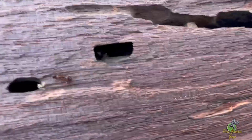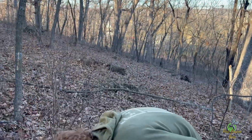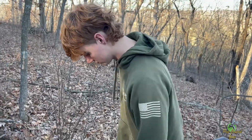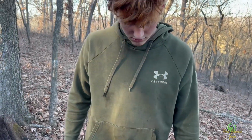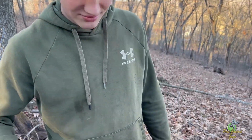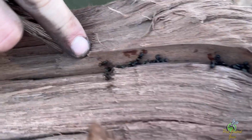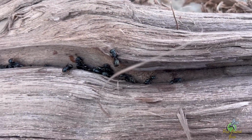Oh, and look what's right next to it. A nest of ants. And they say ants and termites don't mix. That's crazy. All right, so we're splitting some of the hardest wood out here. This black walnut, right? What do you find in this wood? Carpenter ants. Carpenter ant nest.